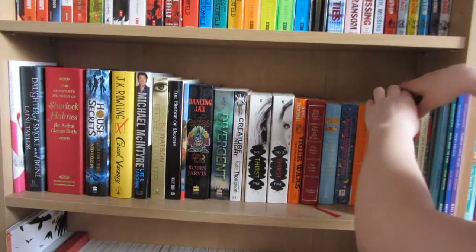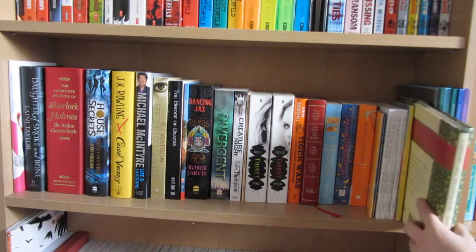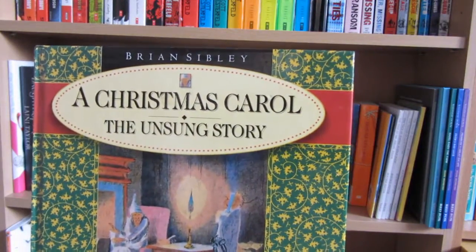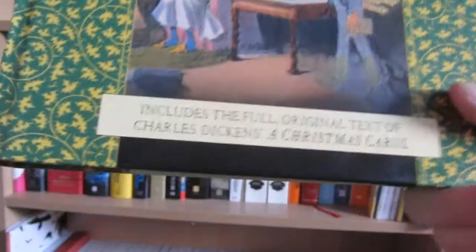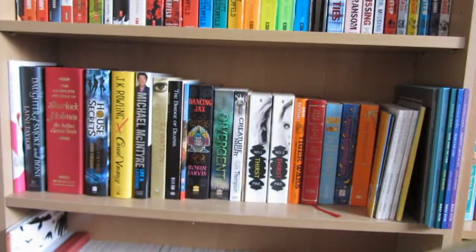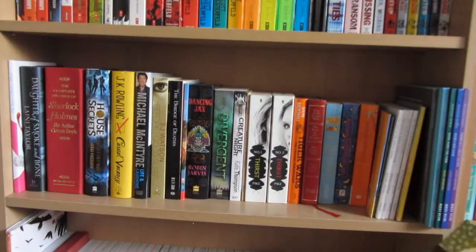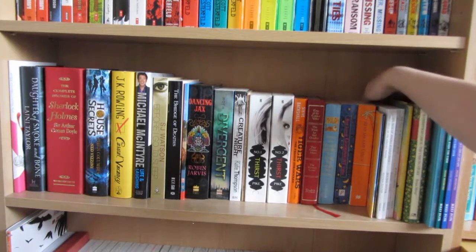My dad got me this, and I have to say, I don't think I will like it very much. But I took it because it's cool. It is A Christmas Carol, the Unsung Story by Brian Sibley. And this is a book which actually includes the original text of A Christmas Carol by Charles Dickens, and I've never read A Christmas Carol, so I am intending to read this soon, and it's got like illustrations and stuff in as well, so that's quite good, but it's not my favourite, I have to say.